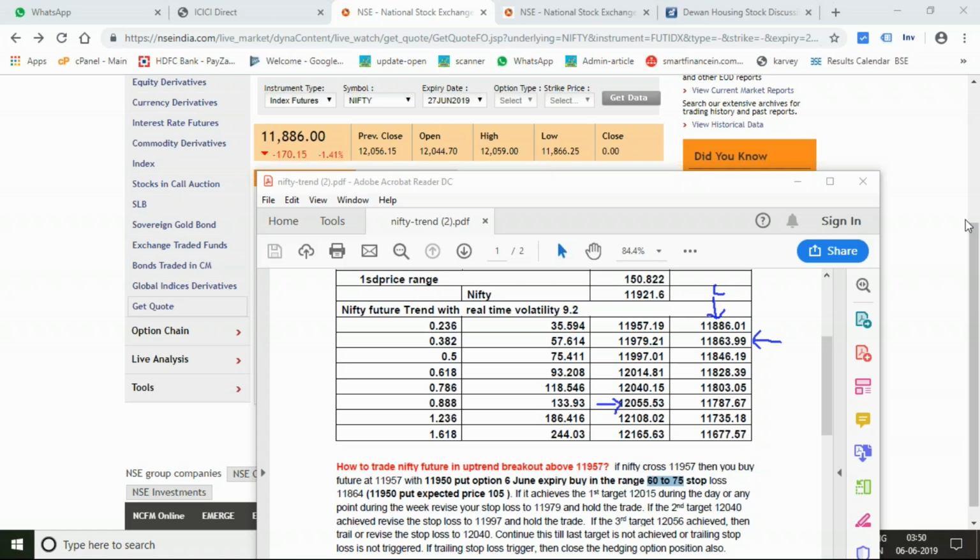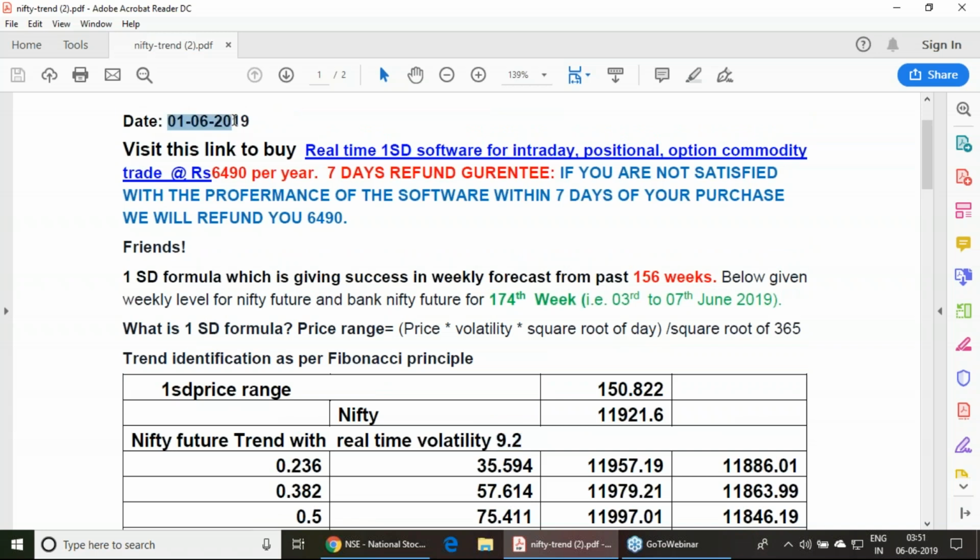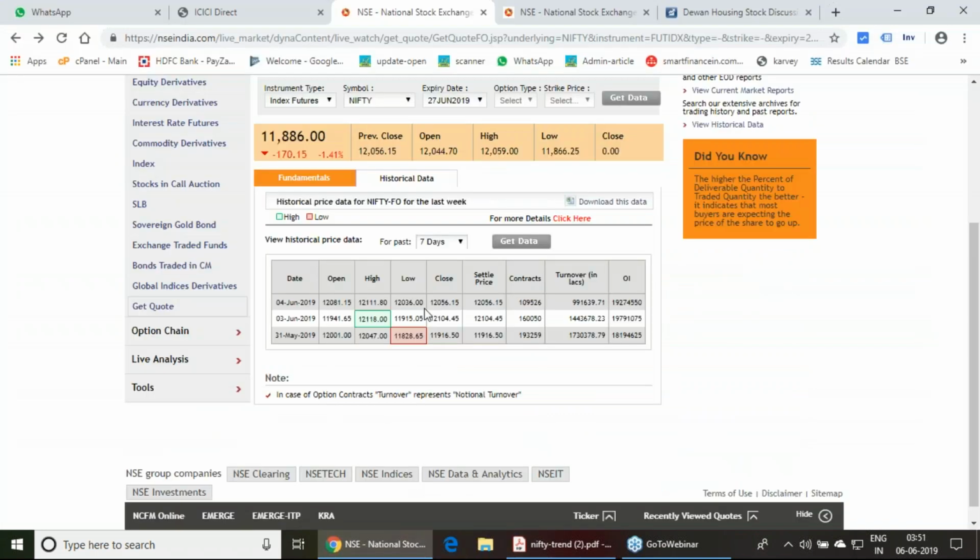So this kind of calculation, though it will look very magical, is based on a very simple fact that volatility plays a key role here. The real-time volatility which we have estimated is the fundamental of this analysis. The real-time volatility estimate, which was done on 1st of June, is still holding good till 6th of June. So this is a fact in front of you. This is a truth in front of you. Nothing is hidden. This was released this week on the 1st of June. Many of you would have downloaded this report from our website, and this is the result you are viewing today.